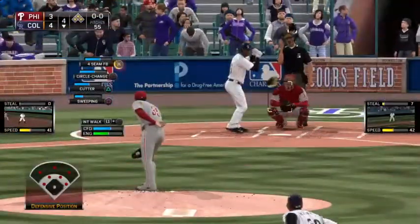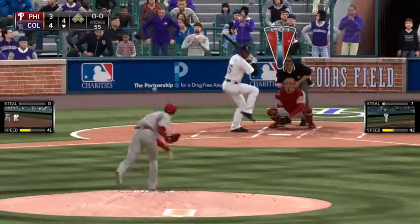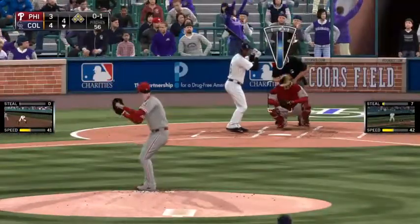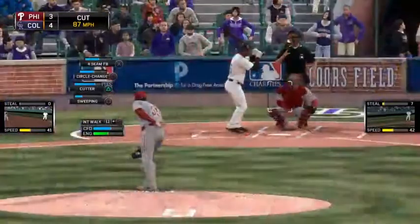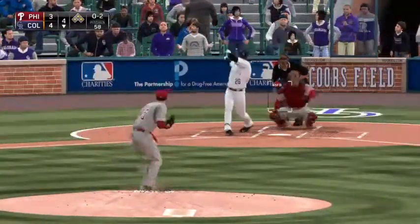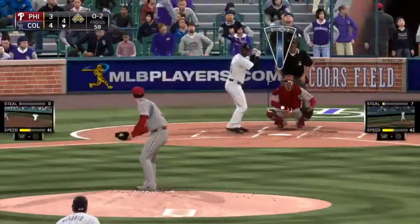Roger Bernardina will try it again. Set down on strikes his first time. Cut fastball in there for a called strike. You cannot let this situation get any worse. You got to be thinking strikeout or ground ball. Even if you allow 1 run to score in this inning, that would be a major victory. Over towards the dugout, but this one will get into the stands.